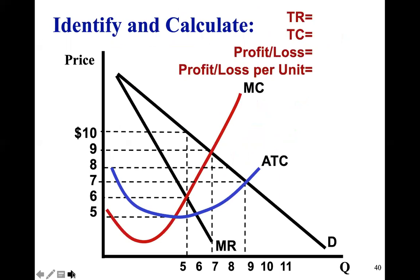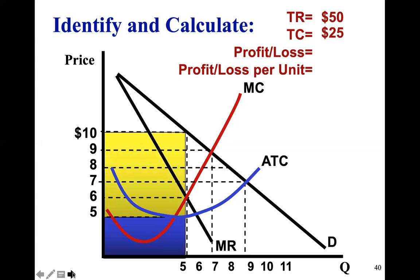All right, first step for all firms is to find the profit maximizing quantity where MR equals MC, which in this instance is 5. We find the MR equals MC quantity, and then we go up to the demand curve to give us the price. Price is 10, quantity is 5, so the total revenue is 50. At the quantity where MR equals MC, we go down to the ATC curve to get our total cost of about 25, not drawn to scale. At a quantity of 5, the ATC is roughly 5, so we call it a total cost of 25, which is going to give us a profit of $25, which is going to give us a profit per unit of $5. Why? Well, we have a total profit of 25 divided by 5 units, which gives us $5 per unit of profit.